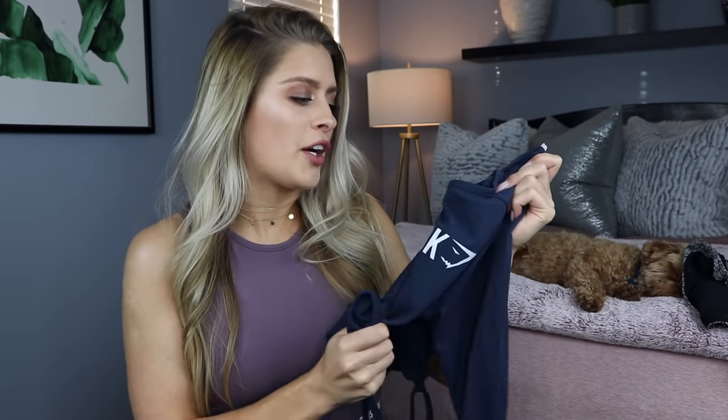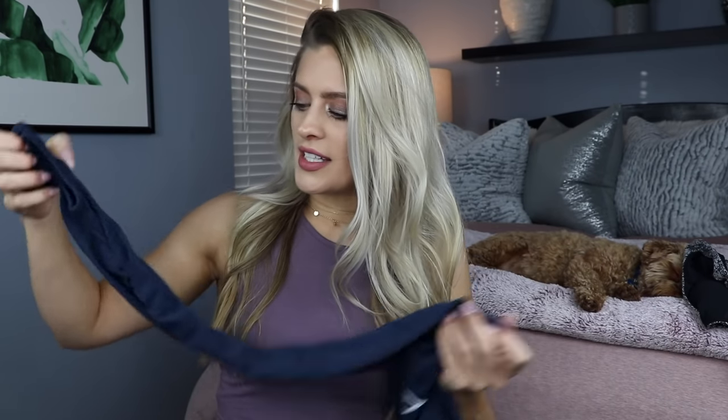This is more of a thicker cottony material but it is still very stretchy. I love that the sleeves have a nice little scrunch on them. They have the thumb holes. It wraps really cute and pairs perfectly with whatever leggings you're wearing. This does come in quite a few colors as well, so I'm super excited about this guy. I'm so glad they now have it in a long sleeve.